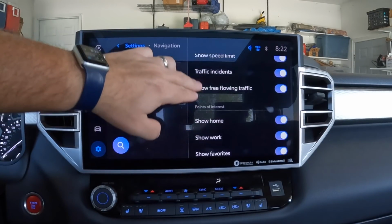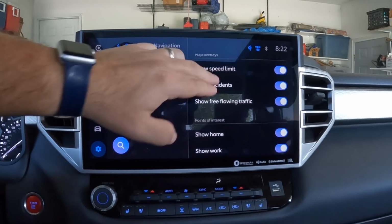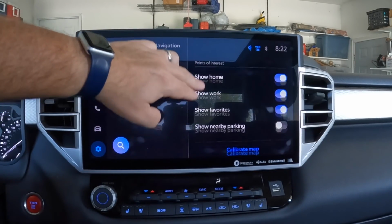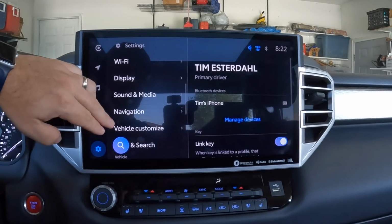Come over here, we have navigation. We can show different signs on this, which is interesting because the speed limit sign shows up over here on the dash, but not on the map. And we can do just a variety of things with the nav there.